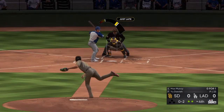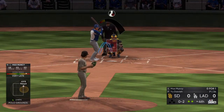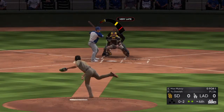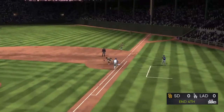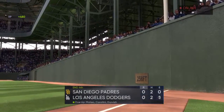The 0-2 pitch. Fouled off. Lucky he got a piece right there. He was definitely late on that pitch after seeing a previous off-speed pitch. Nasty breaking ball swung on in the dirt. Caratini recovers. The throw to first is in time, and the inning is over.